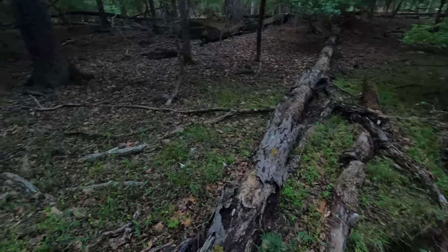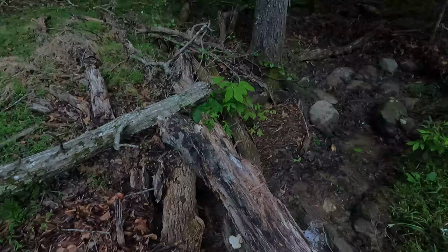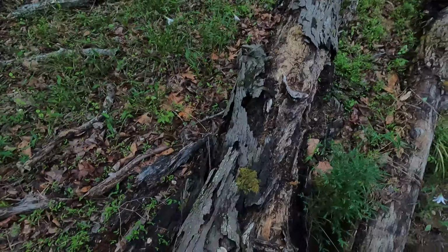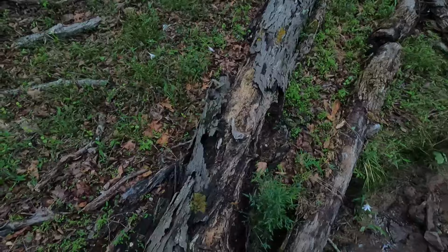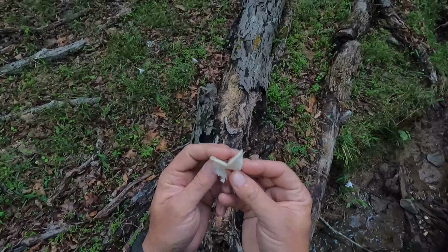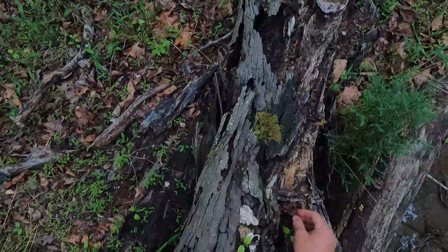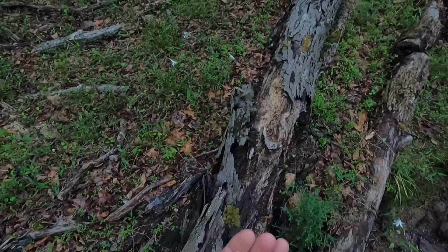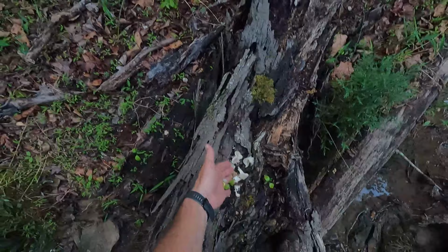Logged up. I'll have to upload them later. Uh-oh, look at there. These are some little oysters. Dang it. Little oyster mushrooms. Couple of them right here. The bugs are about to eat them up. The bugs have done got them. Yeah, shoot. I'm gonna leave them so they'll come back next year and then get eat up again, but they were small.